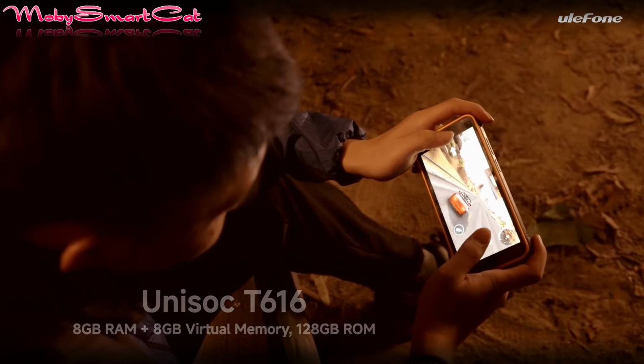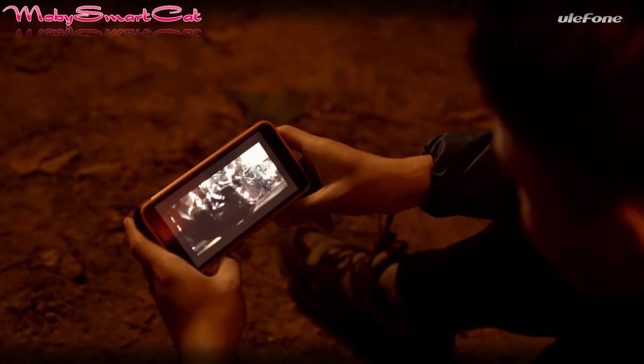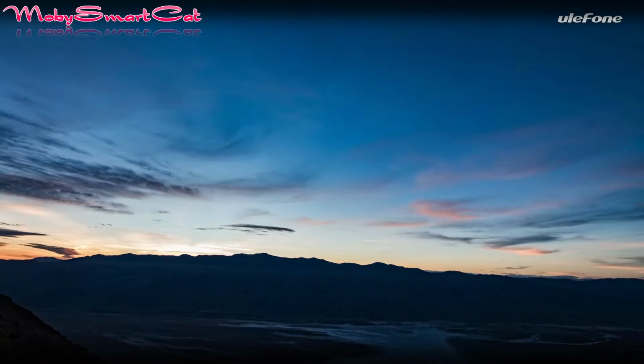It runs on Android 13, providing a user-friendly and personalized experience. The pure Android 13 version ensures a clean interface free from unwanted pre-installed apps and bloatware.